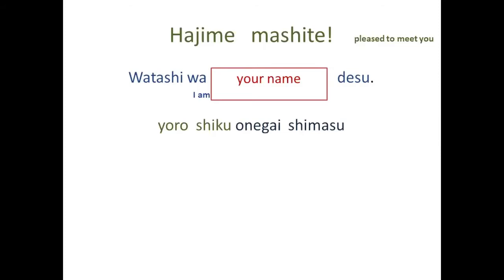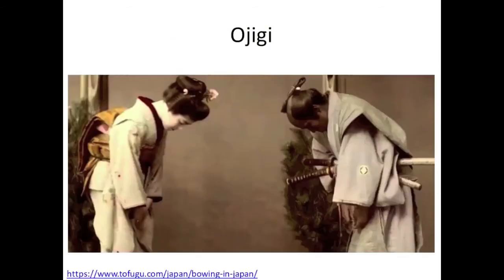So I'm going to introduce myself at the pace that I would to a Japanese person. Hajimemashite. Watashi wa Choi sensei desu. Yoroshiku onegai shimasu. Right, the Japanese people, when they meet someone for the first time and also in many other occasions, they bow. And that bow is called ojigi.